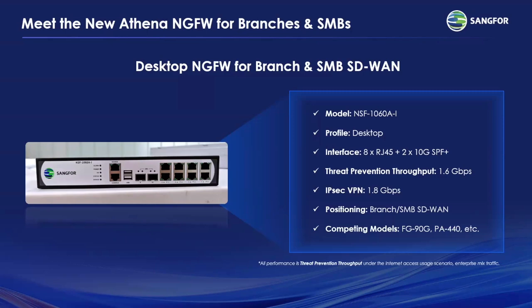1050 is still there in the market. We are not retiring this. The new model we are introducing will be ready with the new release. So 1050 will remain as it is, and 1060 will be added in this new category. It will be available once the new release 107 is released, which is going to be in April.